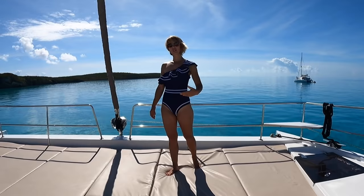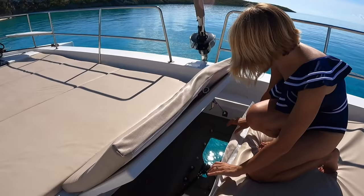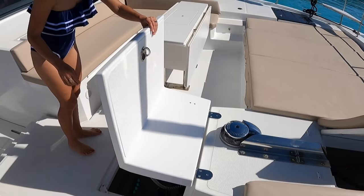All right, so we're lifting this up. This here up. That's our access to the anchor and the chain. And as you guys can see, we're anchored right now. Normally the bridle would hook in right in this little spot where the D-ring is. But right now, of course, we're anchored and the bridle is hanging in the water. So we get this open, then we also open this up, and that's where we have access to the rest of our chain and the remote control.